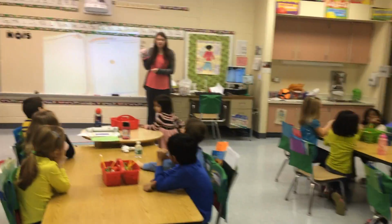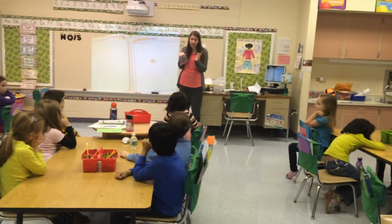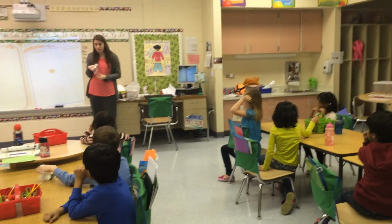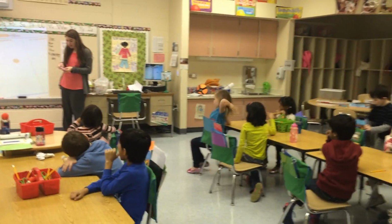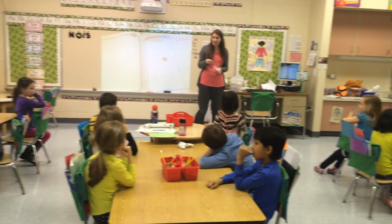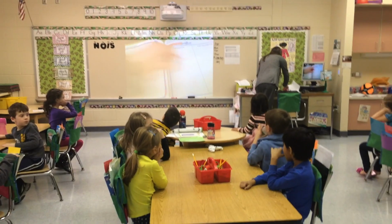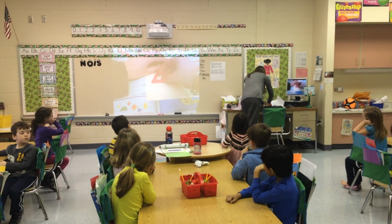You are going to have to decide what shape you're going to use those toothpicks for. Don't say it out loud, but you're going to have to think about what shape is going to need those toothpicks. So I'll show you an example. If I'm going to make a triangle, how many do you think I'm going to need? 3. How do you know 3? Because there are 3 sides. There are 3 sides. So I am going to go like this on the floor.